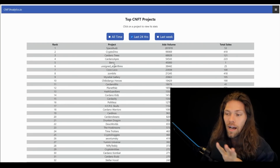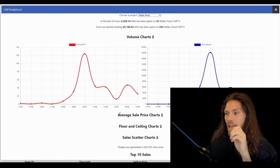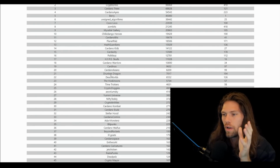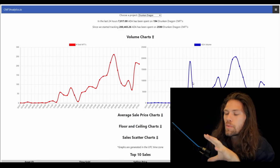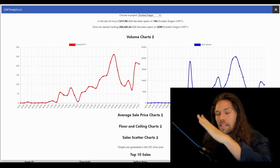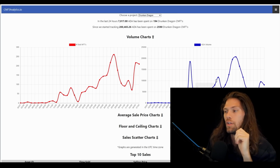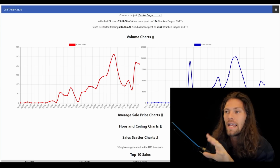Now, if you have some time, you can start searching through these and you'll come across certain ones. This one's probably not the best either. Let's just see if I just randomly find one that's good. This one's okay. If you spend enough time, you can find a project that is on its way up, that's getting more and more popular, and that is a potentially good time to buy in. You know, if you saw this hump and it was trending upwards, like right around here or around here, this could be an indication that that may be a good time to buy in.